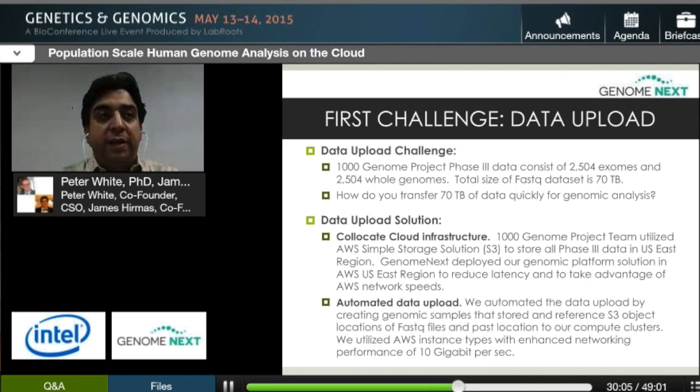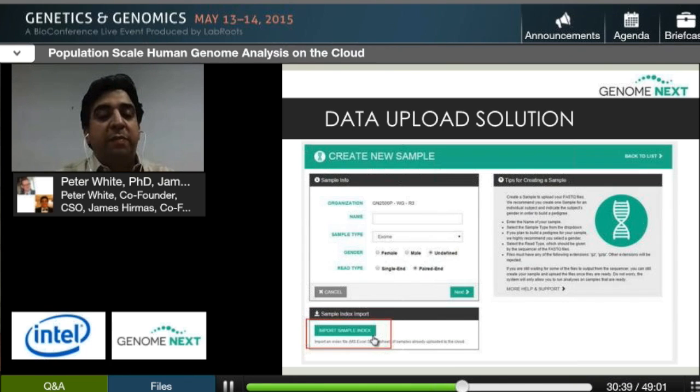And that phase 3 data is hosted by Amazon, and it's open to the public. Therefore, it allowed us to automate the data upload from their S3 storage to pull those FASTQ files, automate the creation of samples, and then eventually migrate the sample data to our EC2 instances to do the analysis and drop the data back. To do that, we had to make sure that we were running enhanced networking performance, 10 gigabit per second, on the different EC2 instances that we were running.